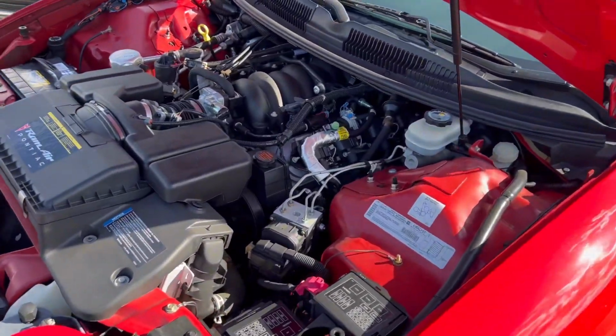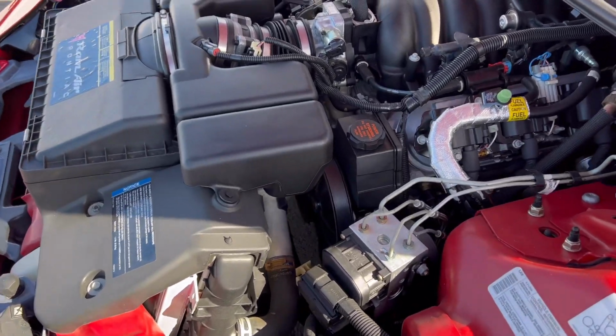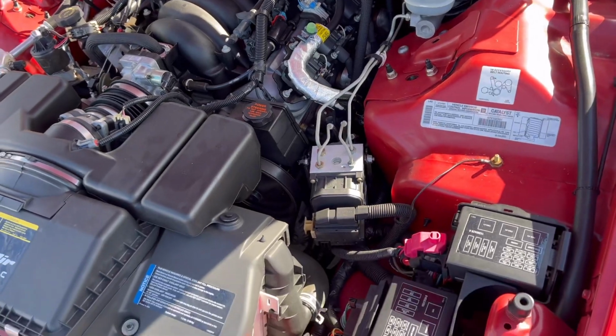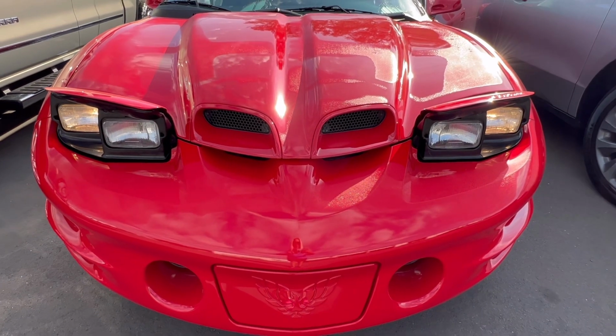This car, you guys, in person was in pristine shape. I have never seen anything look so good. I couldn't believe it. Not a scratch, not a ding, not a anything. This was beautiful. And I love the headlights.